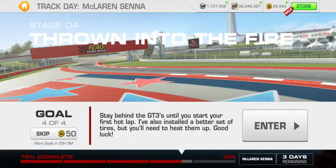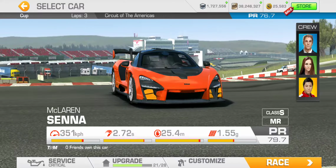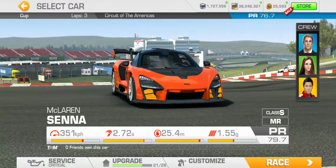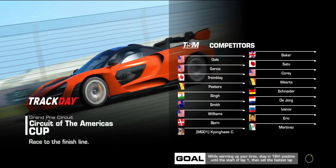Stay behind the GT3s until you start your first hot lap. Better set up tires, so you'll need to heat them up. Good luck. Alright, so we got 3 laps to set the fastest lap. Alright, and 76.7 is the new PR requirement, so stay in 18th position until the lap begins.